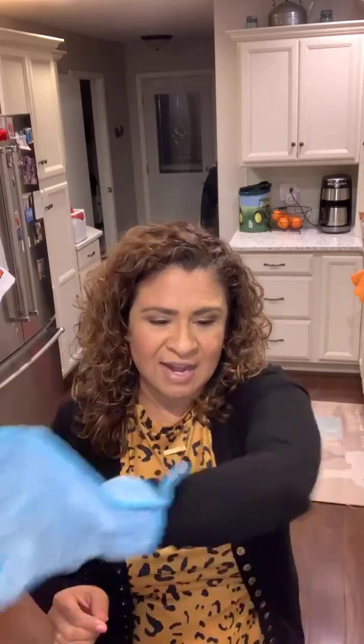Great for picking up pet hair too along your baseboards. We have an indoor dog, so the kennel sits up against one of the baseboards and I go through there and grab all the hair with this. It's wonderful. Dusting is gonna be a breeze with this.